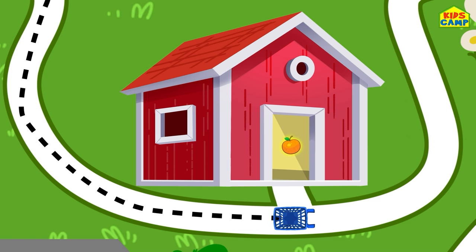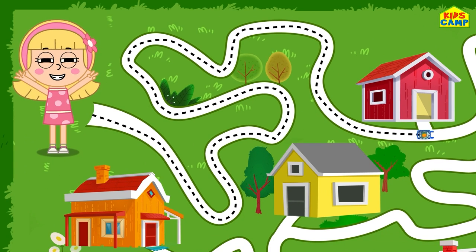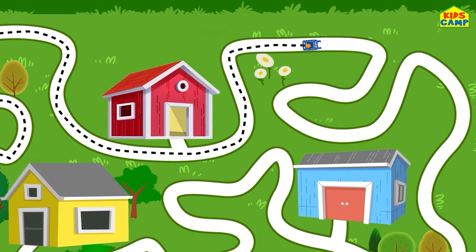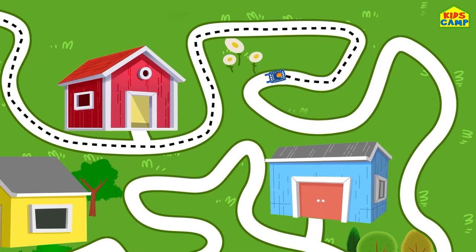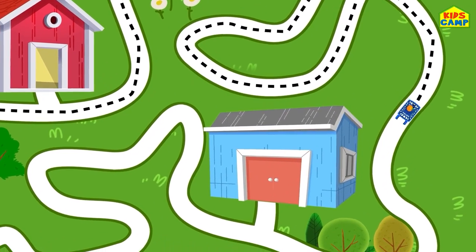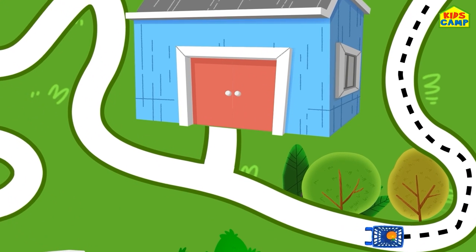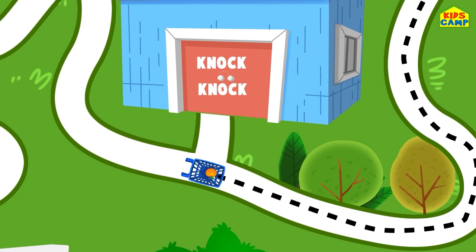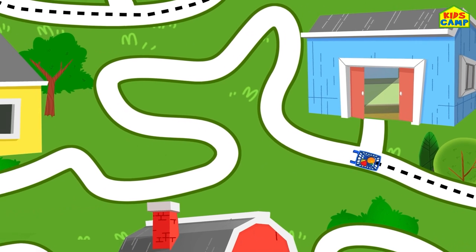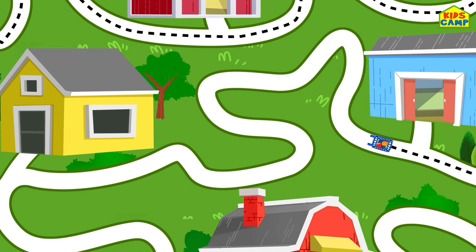Ooh, an orange! Into my cart! Wonderful! Let's keep going! Ooh! Knock, knock! Do you have any fruit? Aha! A strawberry! Into the cart! Wonderful! Let's get going!